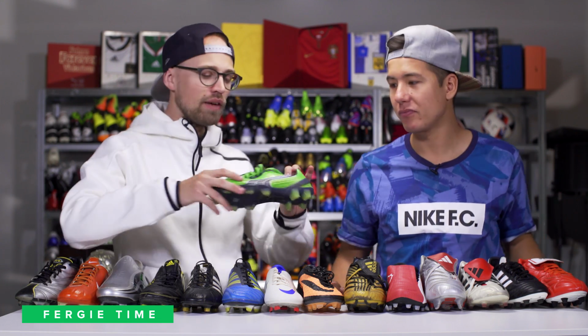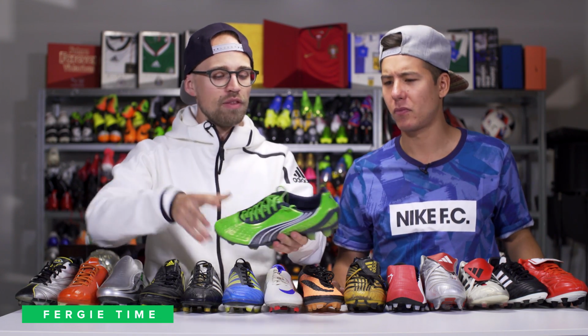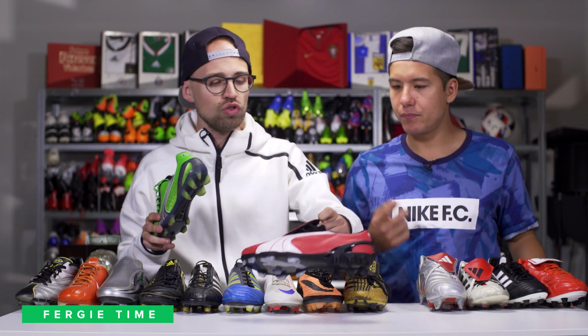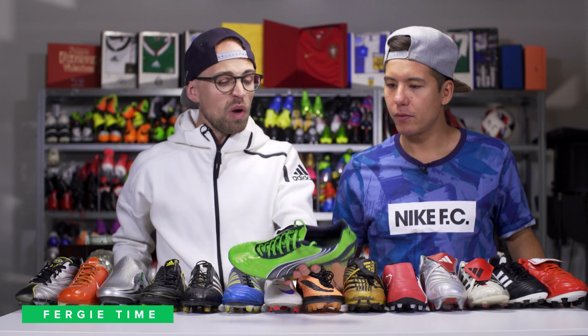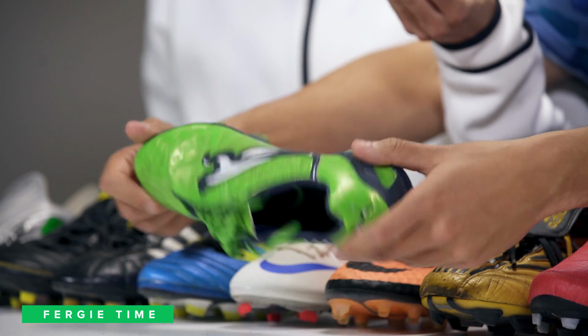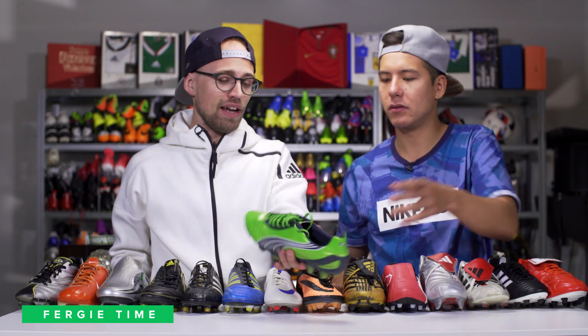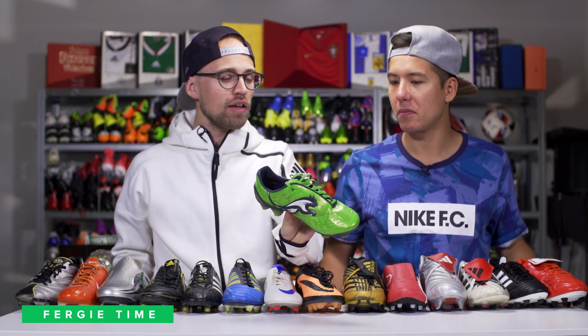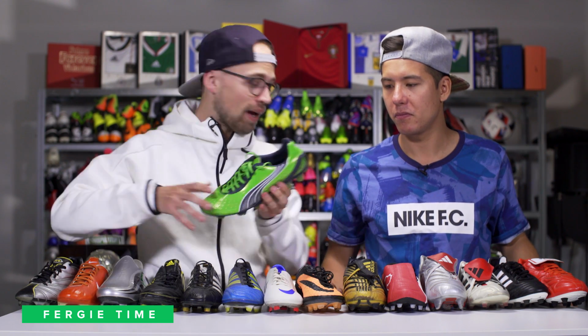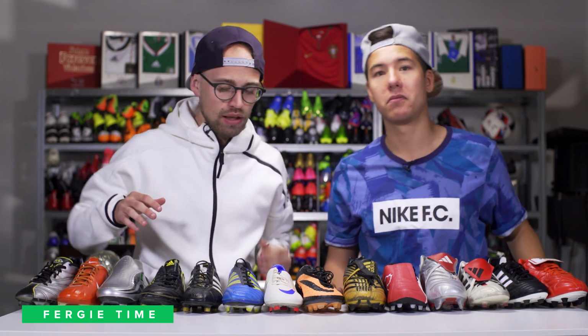Another boot from 2011 I want to highlight is the PUMA v1.11 SL. Basically the evolution of this guy, which was just 149 grams. Wait, really? It doesn't look like 100 and... ridiculously light and really fun to play with. No protection, no support, no comfort whatsoever, but weighs absolutely jack on your feet.